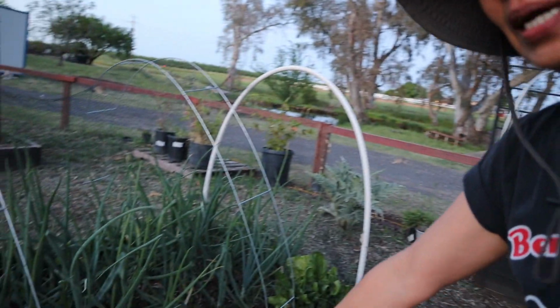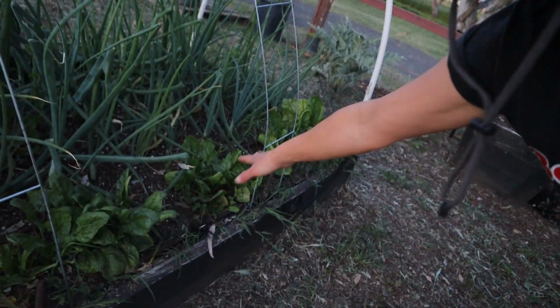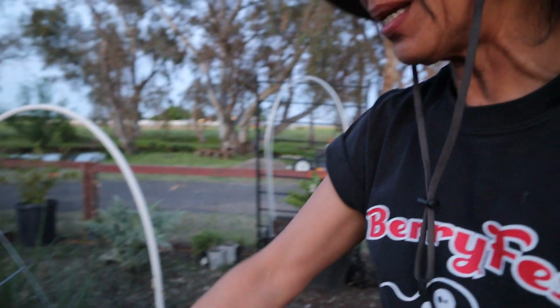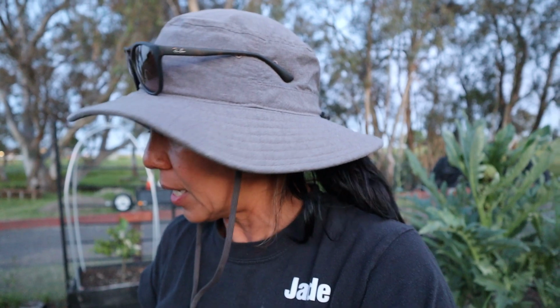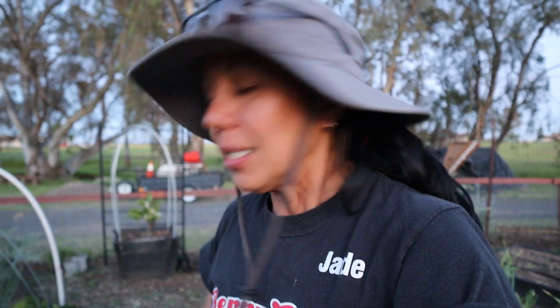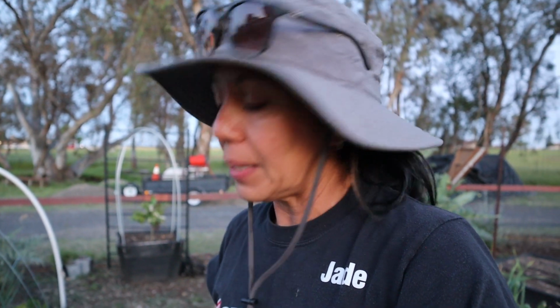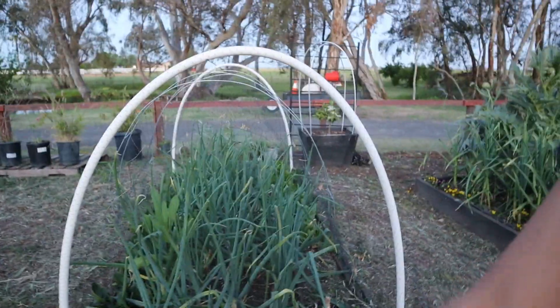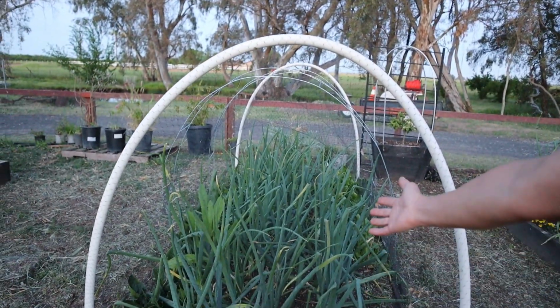All right, so here we have some more spinach right in this area. And this is called mammoth spinach, or something like that. I thought those would be good for a lettuce wrap. So yeah, they're doing so fantastic. And I did have some more popping up, but the snails took them out. And then right over here we have some yellow onions.